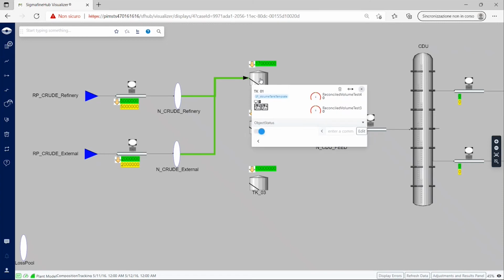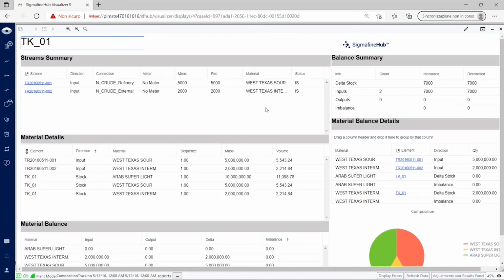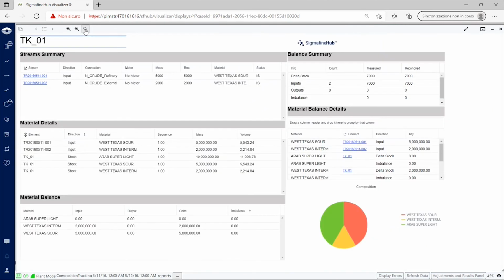Thanks to SigmafineStudio, you can create an effective way to visualize and analyze the composition data of an element, for example, this tank, together with the material balance data within the same interactive dashboard. So you can have a complete overview of both the balance and the material composition.